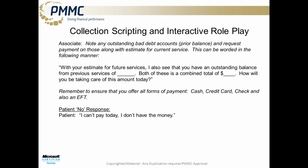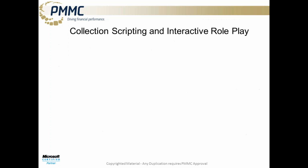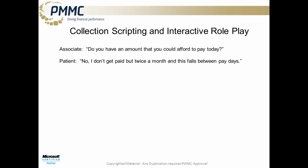So again, you want to walk through a couple of these different scenarios and pose it as: I can't pay today, I don't have the money, I only get paid once a month or twice a month, this falls between paydays. Walking through it with your staff will be really helpful because it prepares them for what they're going to encounter as they try to make these collections either over the phone or, again, in person.